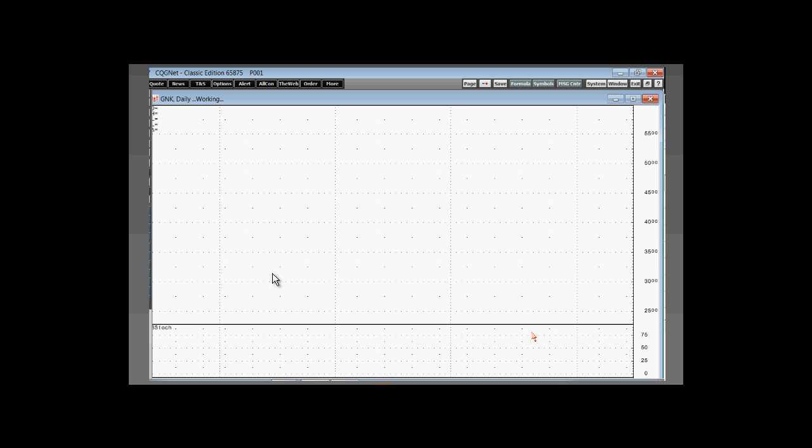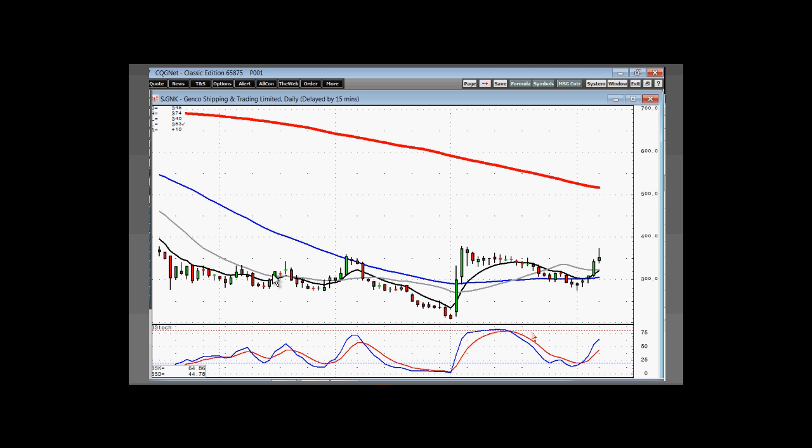GNK, another one that can be bought immediately on a positive open. That little doji sandwich setup. Did Apple.